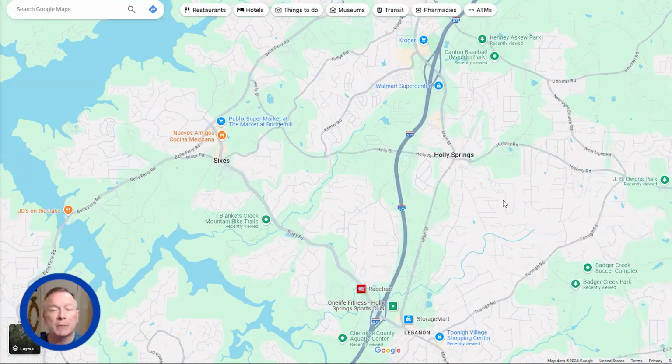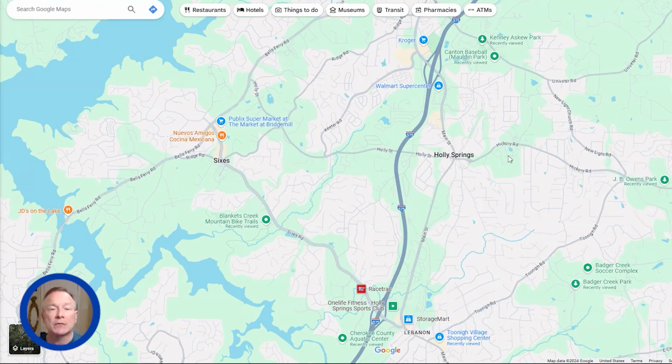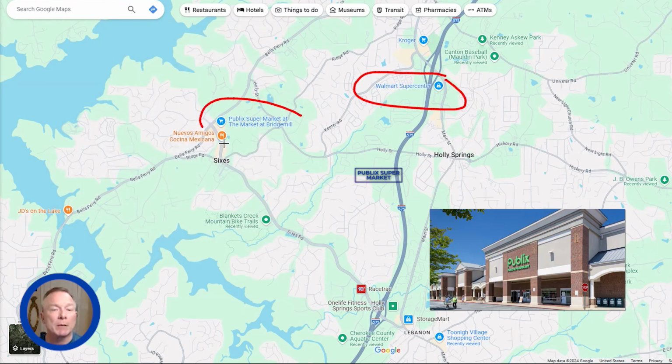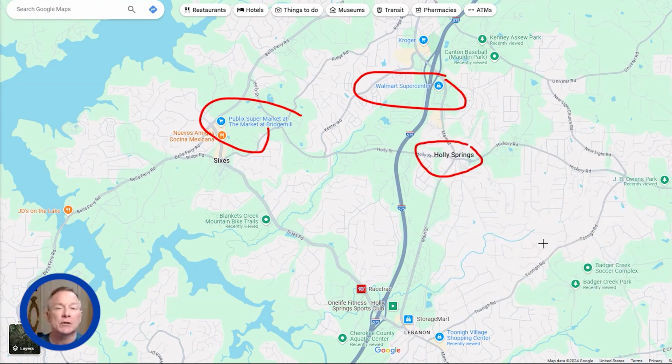If you're actually somebody who's looking for work in retail, or maybe you're looking for work in restaurants or hotels, you have plenty of opportunity with the retail. You have several different Walmarts. I'm just gonna take my pencil here, get a Super Walmart right here, Publix here, right here in the Holly Springs area, especially with the new Holly Springs Town Center being built. There's gonna be a lot of opportunities right there.